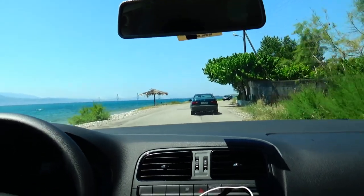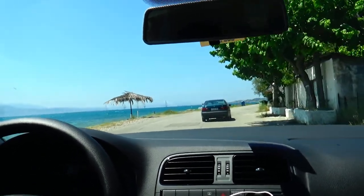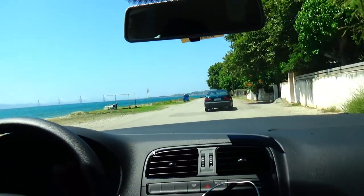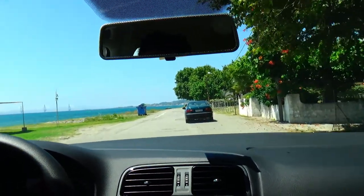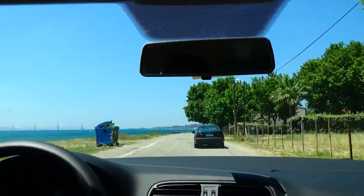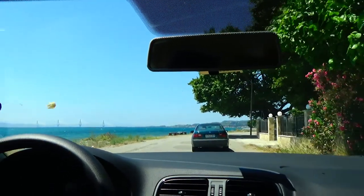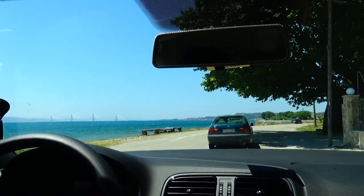Right guys, so we're just going to be driving along the beach. It's pretty nice. It's just beaches all the way. Oh yeah, showers every 10 meters away from each other. Yeah, pretty cool.